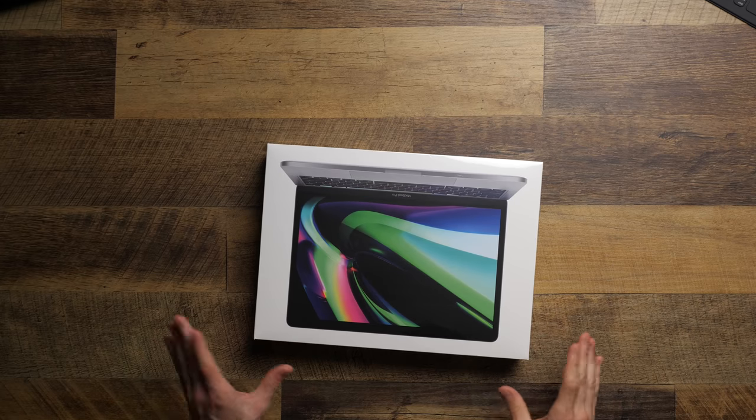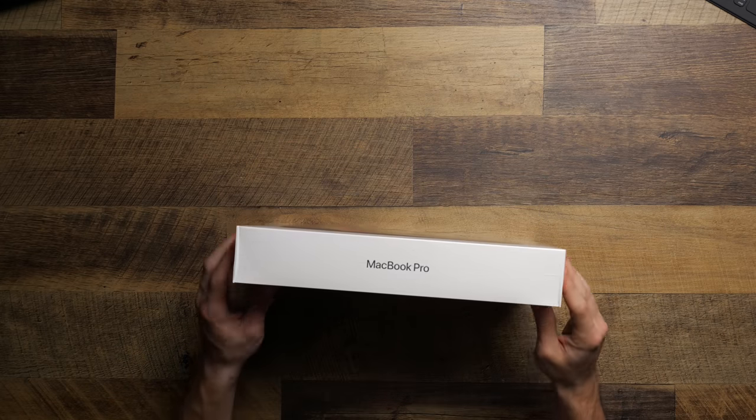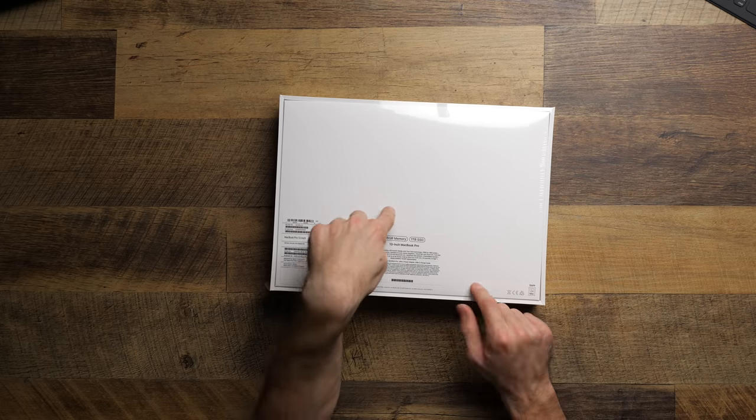So the MacBook Pro 13 easily is one of my favorite series of computers of all time. I do think that with these new M1 chipset computers, the new MacBook Air might edge this out for me as a travel do-it-all computer if they have roughly the same kind of power.